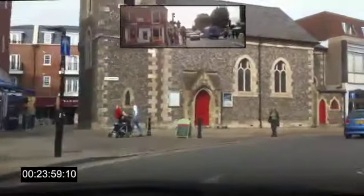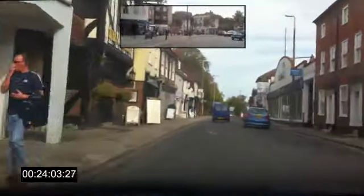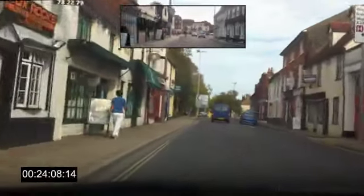If he doesn't, then what can we do? How can we make sure his life is safe? So let's take the next road on the left, please.